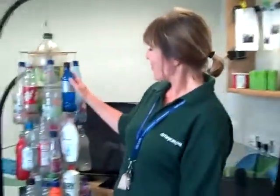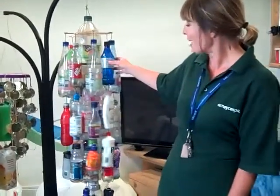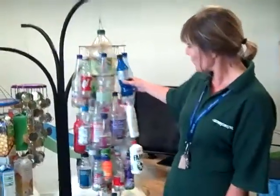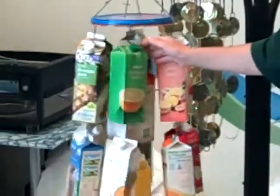Fantastic. What have we got here? I'm talking to you, but I'm also fascinated to see this display behind you. What is it, please? These are mobiles made from waste materials. As you can see, different waste materials. This one is plastic bottles, and over here we've got drinks cartons.